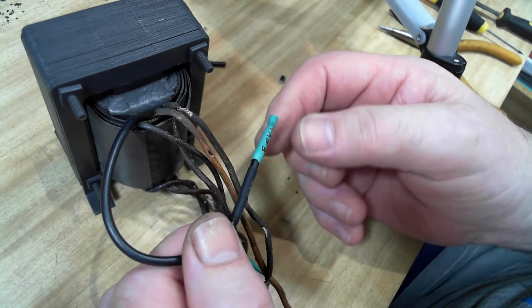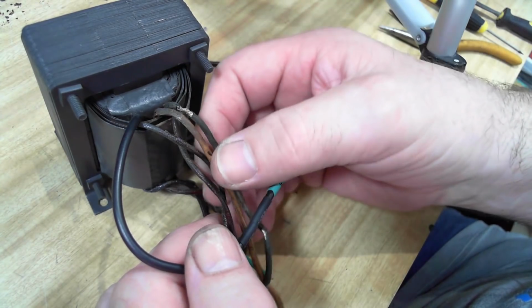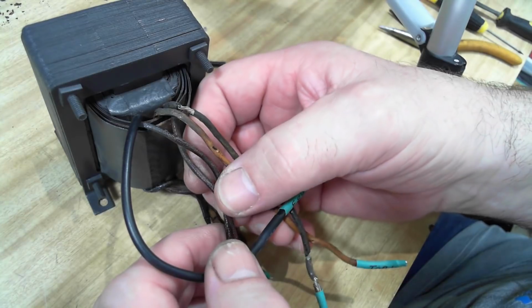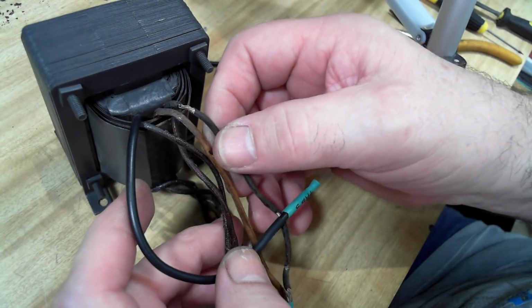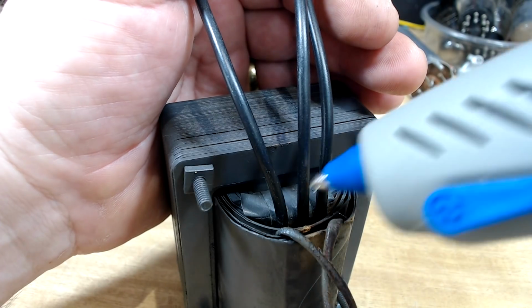I'm happy with that. I've got to do these two. They're the same as this wire. These two wires here have a different shielding on them, and they're fine. There's no problem with those. So I'll do these two and I'll come back. Well, I've done the other two wires.